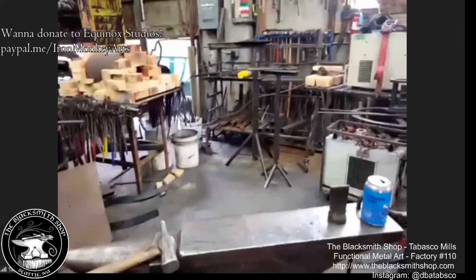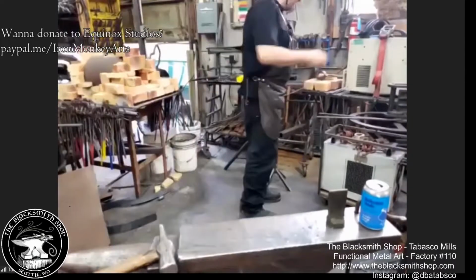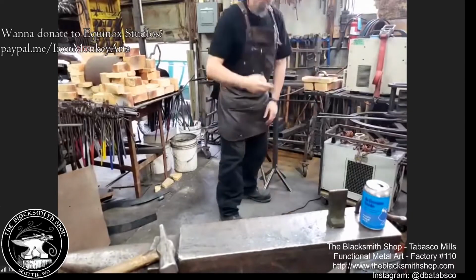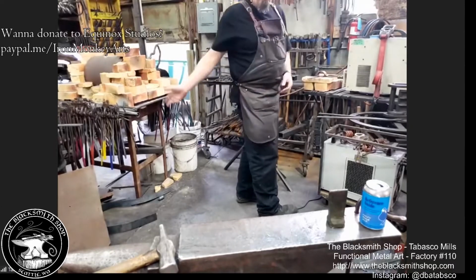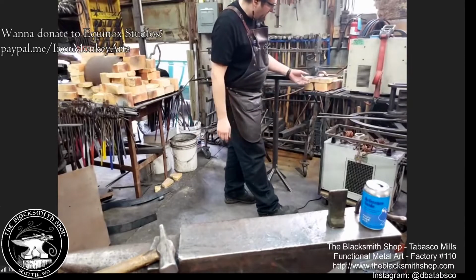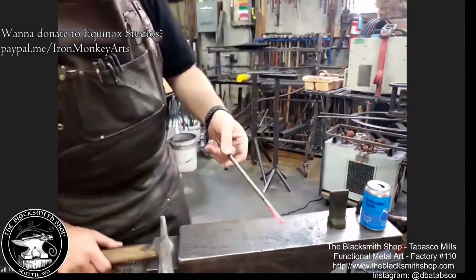I'm going to be using this fancy induction torch over here. This wonderful device is fantastic during the summers when it's, say, 80 degrees outside, because instead of having a forge which is constantly putting out heat, this will heat something such as this piece of metal in seconds, which is that.